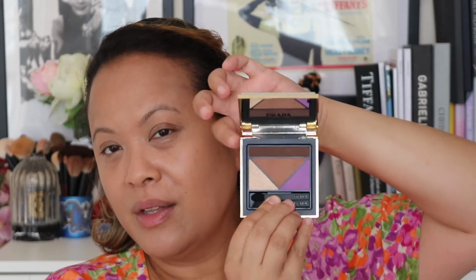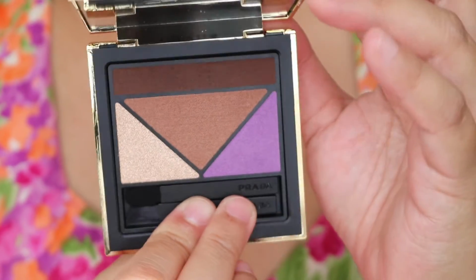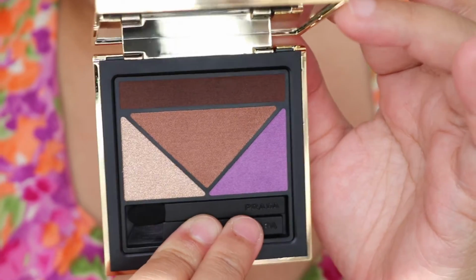I mean, even if you look at the back, that's where you push the refill out, and that is in the shape of their Prada logo, which has the triangle. I just really love the structure of this. It's really clever the way it looks. This one is the color 01. So this one has 6 grams of product. When you open it up, this is how it looks. It's beautiful. Again, you've got the triangles, which is so unique, and then you've got the darker color at the top, and you've got some brushes as well, some Prada brushes. What do you guys think? Isn't that such a clever design?